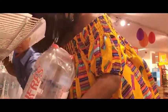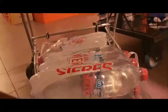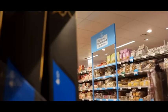And of course I also had to buy water. We still had some water from the last grocery, but we needed a few packs of sparkling water, so that's what I was trying to get right there.